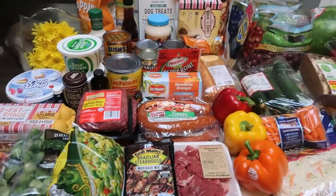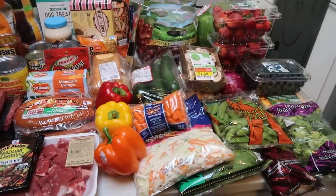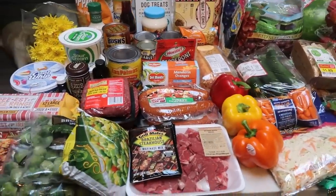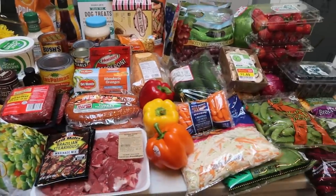So here is this week's grocery haul. Again, this is from Fred Meyer and Trader Joe's. It is quite a large haul. I need a lot of produce and I need to stock up on my hamburger and a few other things at Trader Joe's. So let's get into this week's grocery haul.